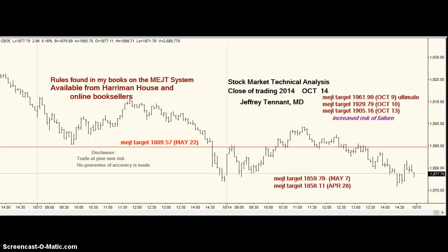I think futures are already up, and this is an absolutely perfect setup to have a gap over today's high of 1898.71, even though it's not required. A strong rally and taking out this high would be all that we need to give us a big move up, but I think a gap over this high is quite possible. And that is today's call.